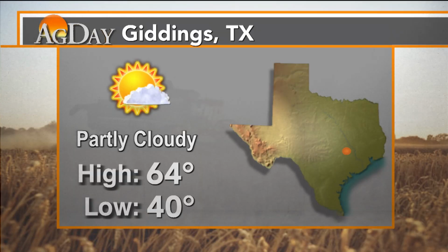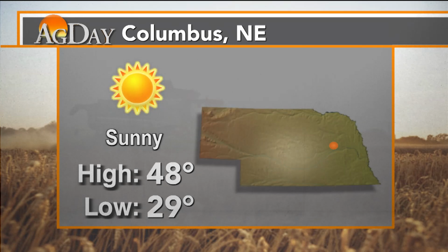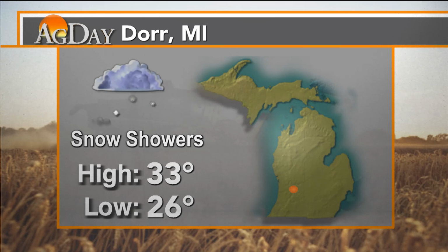Giddings, Texas, 64 degrees, low of 40 degrees. Columbus, Nebraska, 48 degrees and a low temperature of 29 degrees. And Dorr, Michigan, 33 degrees, low of 26 degrees.